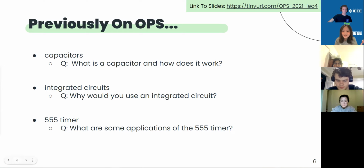Flashing light. Nice, Miriam. Our Ralph's ops project, of course. That's all they're used for, I'm pretty sure. Pianos. Yeah, right along. Yeah, basically anything where you're using timing applications. Yeah, you could even use it to make a clock for a computer. Yeah, 555 timer, very useful.